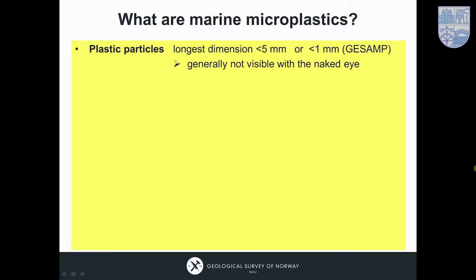Microplastics are, of course, particles, and there's a bit of a discussion on what is their size fraction. Usually it's always the longest dimension, and as of today it's still officially or internationally less than 5 millimeter. But as Amy is part of an expert panel, the GSAMP, that now considers maybe less than 1 millimeter is the proper size dimension for microplastics. Generally, we can say that they are not visible to the naked eye.